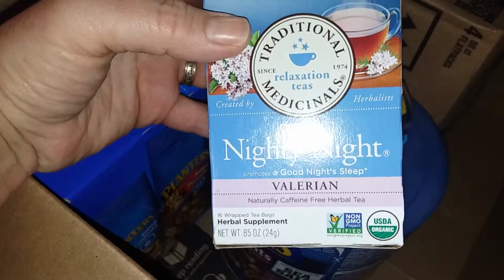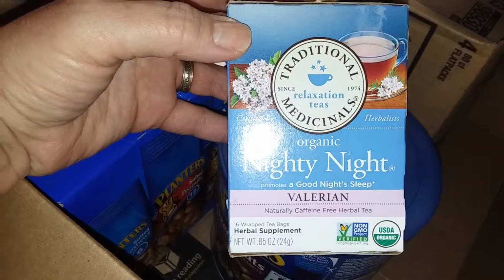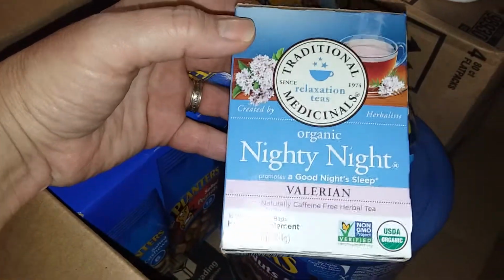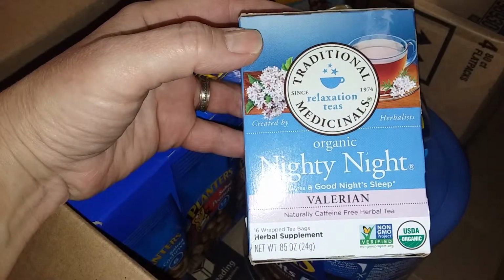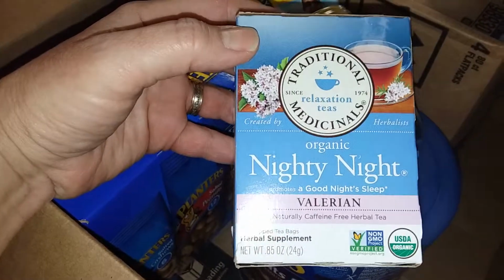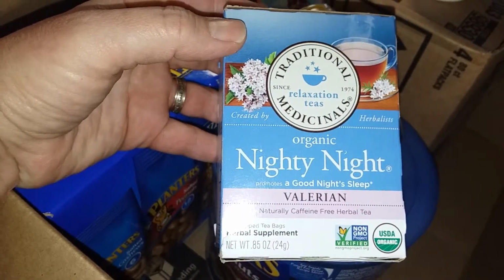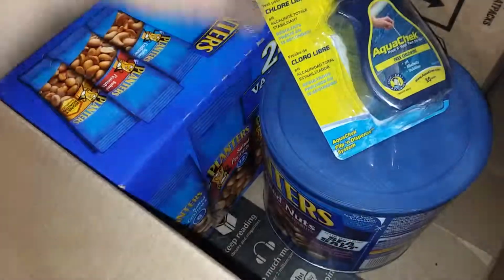So it's just a lot better to get these on Amazon rather than in the store at Walmart if you know that you like a certain brand or a certain type. And I generally drink one of these every single night. They really work to help me sleep, the Nighty Night with Valerian. Also, I like the Nighty Night without Valerian as well.